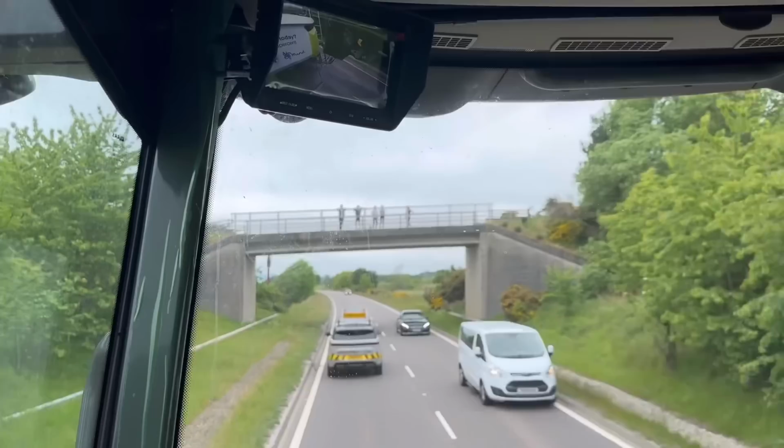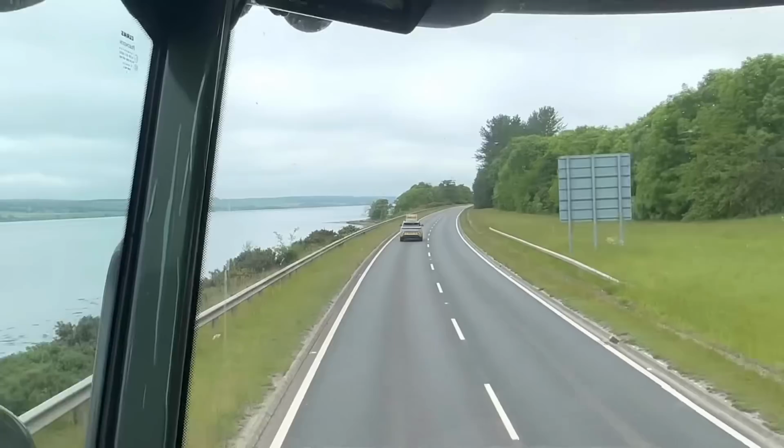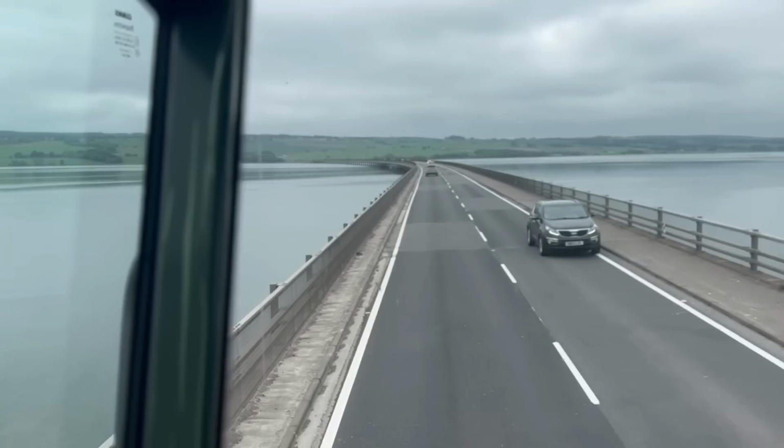Another stunning view. Scenery up here is amazing. If you've never been to Scotland, visit Scotland. Decided that we'd keep a bit of a tally up here, so we've passed two combines and one yellow car so far. Crossing another bridge. Focus, your stupid camera. Water looks still as anything.